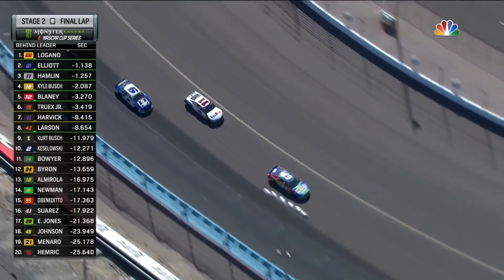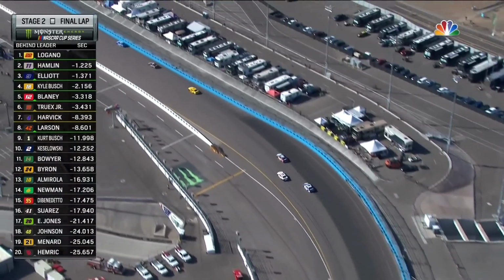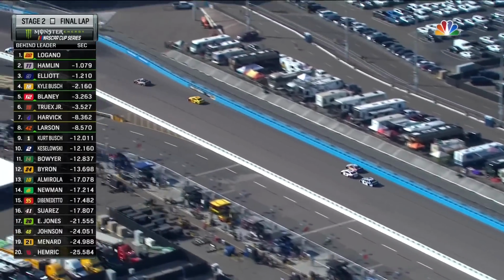Chase is back trying to get the quarter panel. Chase doesn't think he's got it. He's not done fighting. Now Denny's got to clear this lap car. Denny Hamlin, great job. That was fun racing.